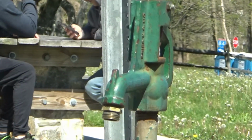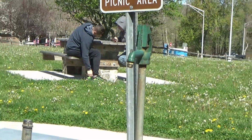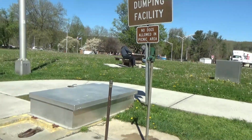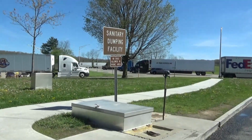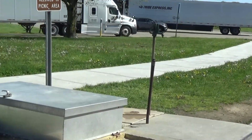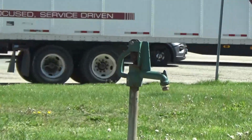Now this is unusual in that there's no sign here that says whether that is potable water or not, good drinking water. An RV was just here filling up and dumping, and I asked him, he said he comes here a lot and always fills up his water here, and he said this is good potable water. So if you ask them in the information center, I think that's what they would say.